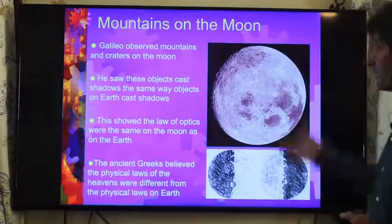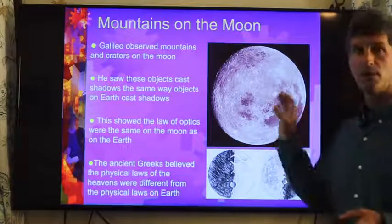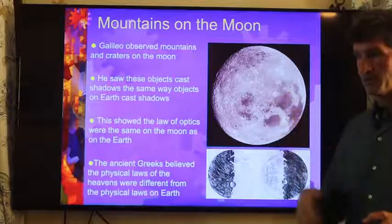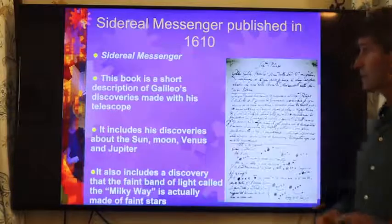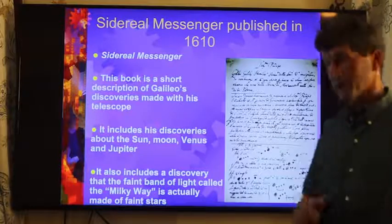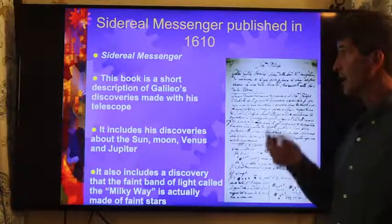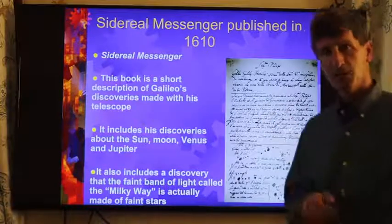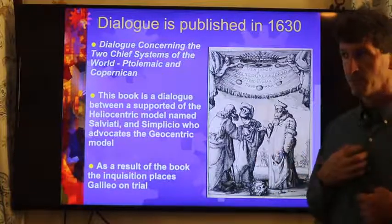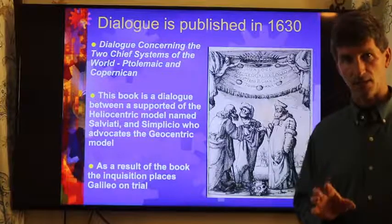As we said, not only was the moon not perfect with craters and mountains, those craters and mountains would appear to obey the same laws of optics as objects casting shadows on the Earth. So this is very, very important. And originally, Galileo was a little bit shy about this. He just posts his observations in a book called The Sidereal Messenger. And this is published in 1610. There's a little bit of questions about what Galileo is doing, but for the most part, because he just publishes his observations, it doesn't really cause a lot of problems.